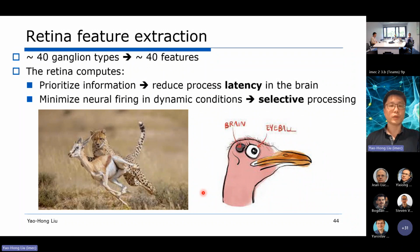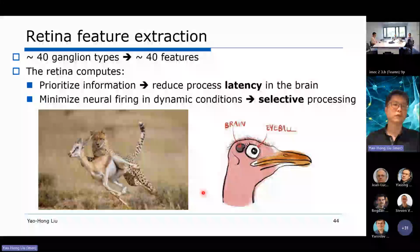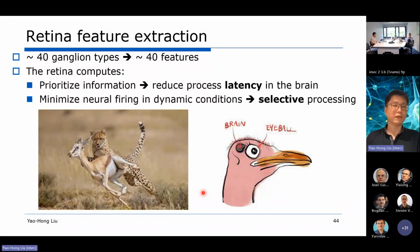Another reason is that earlier we talked about how our retina tries to compress by dropping the redundant information, for example, using delta modulation. But it's effective when the image is static. If you are in a very dynamic condition, for example, when you are running or a bird is flying, all the image is moving, then this kind of neural filter or temporal filter does not really help too much to reduce the redundancy. Here you need to rely on feature extraction to help you pay more attention to such moving objects.